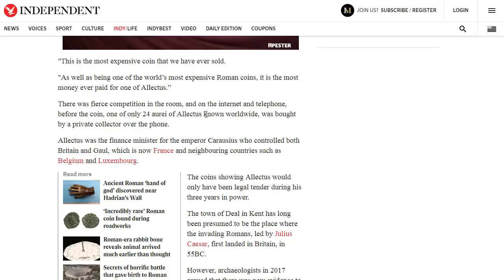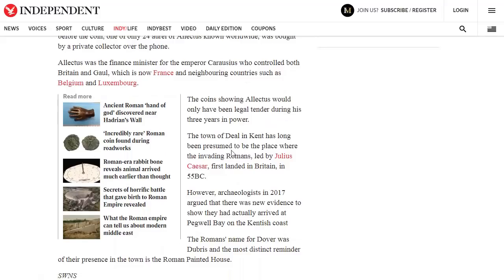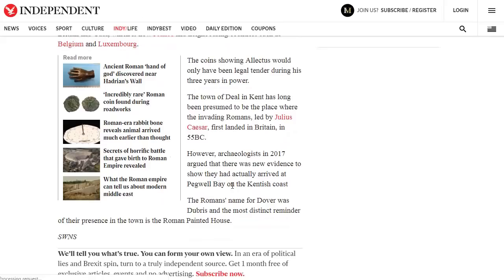Electus was a finance minister for the Emperor Carausius, who controlled both Britain and Gaul, which is now France, neighboring countries such as Belgium and Luxembourg. The coins showing Electus would have only been legal tender during his 3 years in power. The town of Deal in Kent was long presumed to be the place where the invading Romans, led by Julius Caesar, first landed in Britain in 55 BC. However, archaeologists in 2017 argued that there was new evidence to show that they actually arrived in Pegwell Bay on the Kentish coast. The Romans' name for Dover was Dubris, and the most distinct reminder of their presence in the town is a Roman painted house.